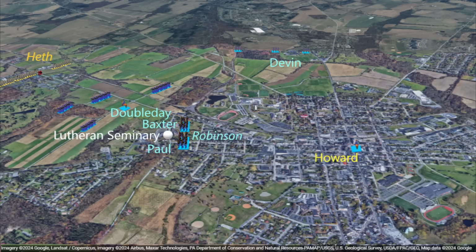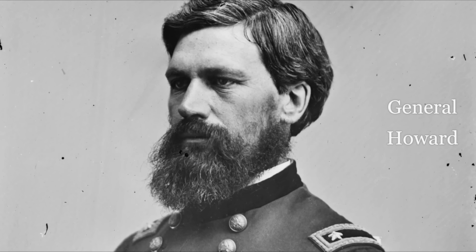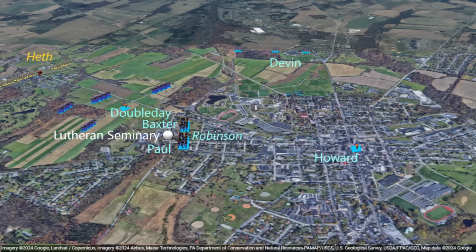Howard, senior to Doubleday, now takes command on the field. Howard now knows General Reynolds is dead, and the responsibility to maintain the position has fallen to him. Devin's cavalry troopers have relayed that rebel forces are coming down from the north. With large masses of rebel infantry approaching from the north and only a brigade of cavalry troopers to face them, the Union line is not secure. Thus, Howard will form the men from the incoming 11th Corps north of town to face the incoming threat.